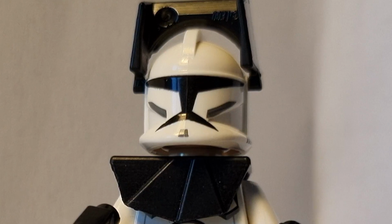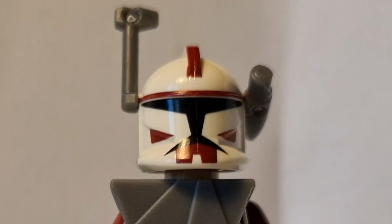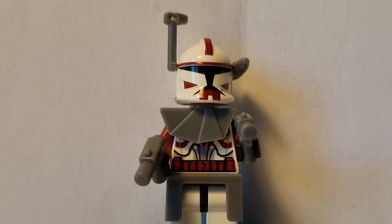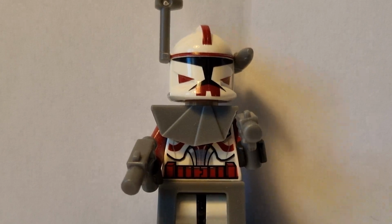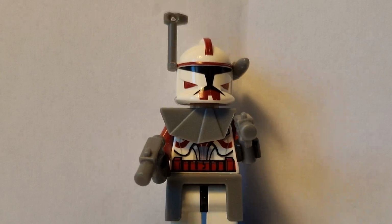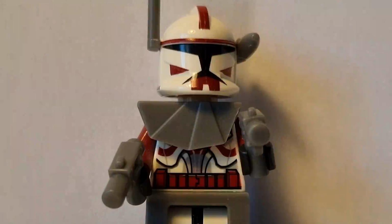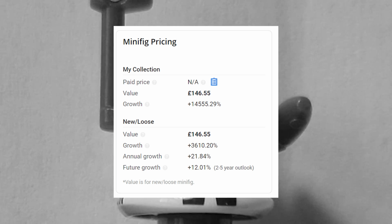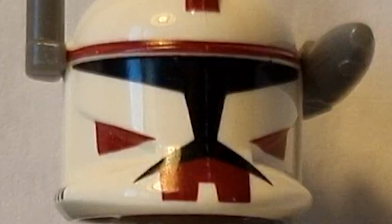You're here for the big boys. You want big boys? This is the biggest boy. So I had a look at the LEGO Lord of the Rings King Theoden, and hey look, he's a pretty pricey fig, 70 bones for a fig. Wow, that's many bones, the whole skeleton's worth, I'll tell you. But this Commander Fox is valued at £146 and 55 pence. £150!